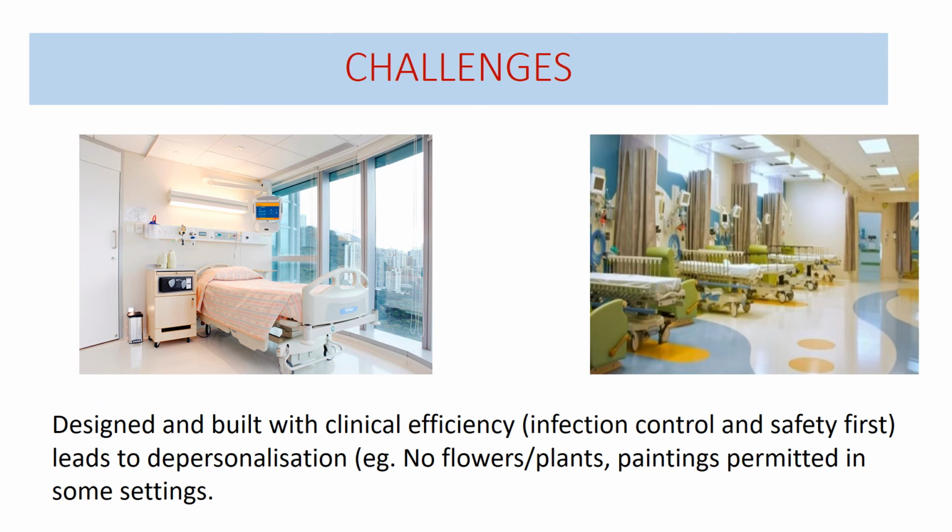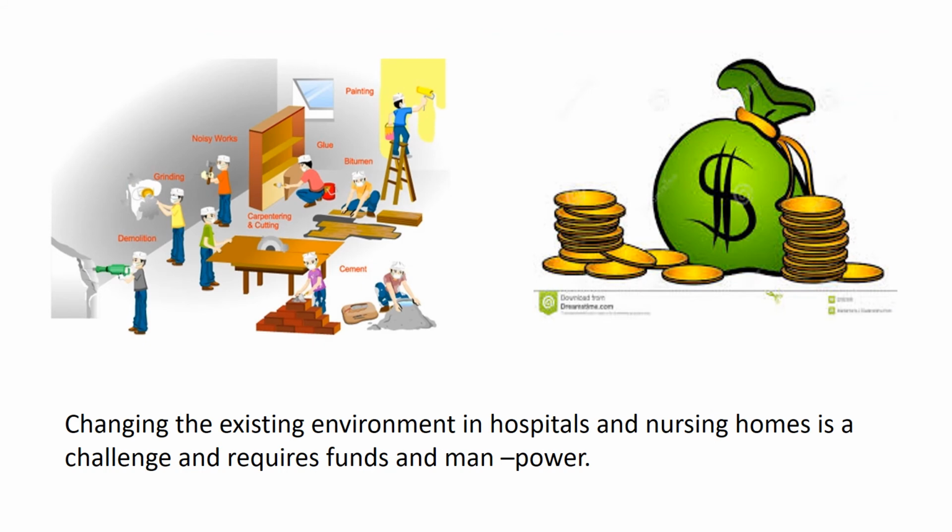The challenge of the physical environment is that hospitals are designed and built with clinical efficiency, infection control and safety first, which leads to depersonalization. The second challenge is that in changing the existing environment in hospitals and nursing homes, funding and manpower is required.